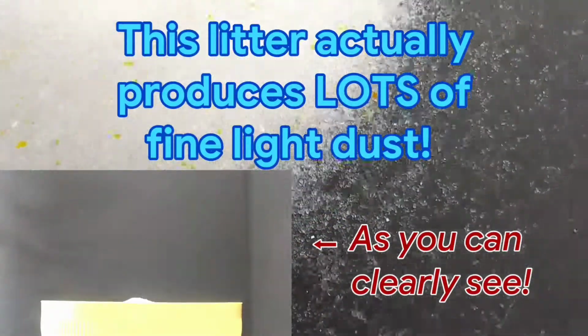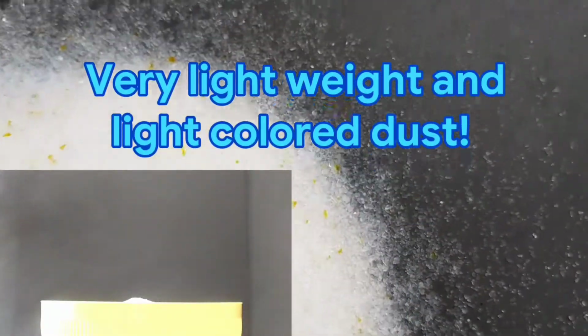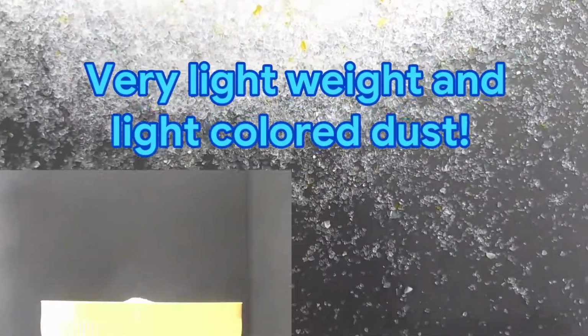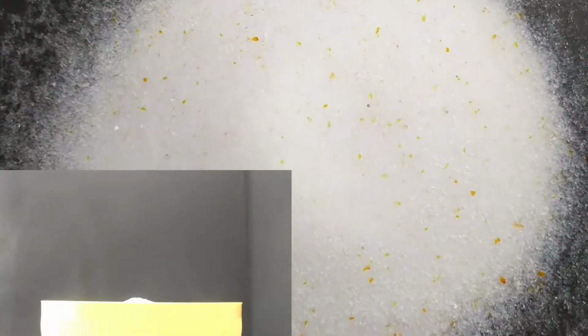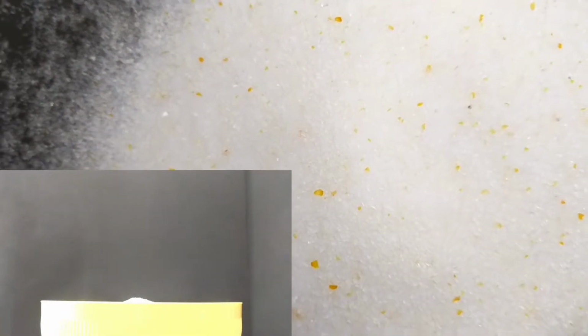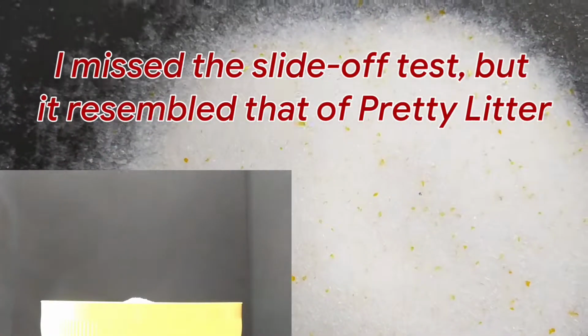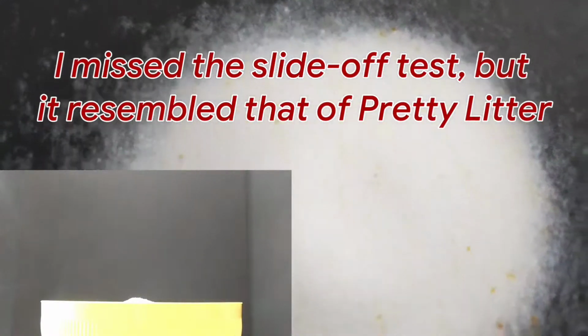We're looking at some really fine. This litter almost looks more fine than the Pretty Litter, and we'll have to compare them side by side later as far as texture and grain quality and size. This one seems to have only yellow or orange flecks in it, while the Pretty Litter had several different colors.